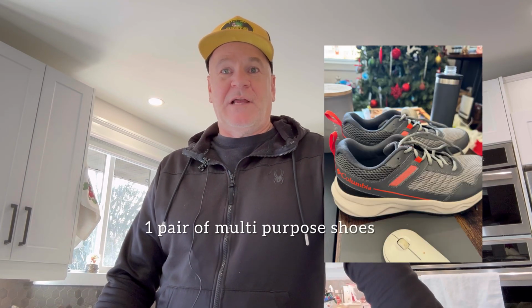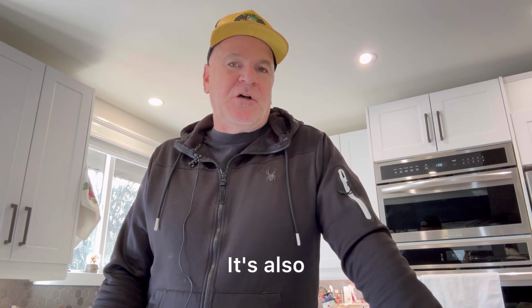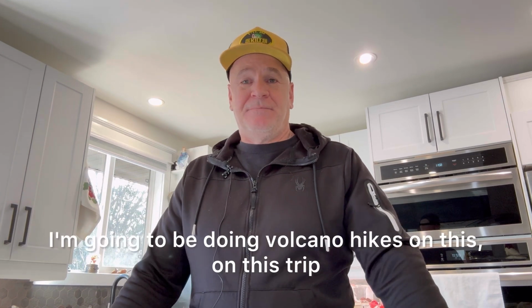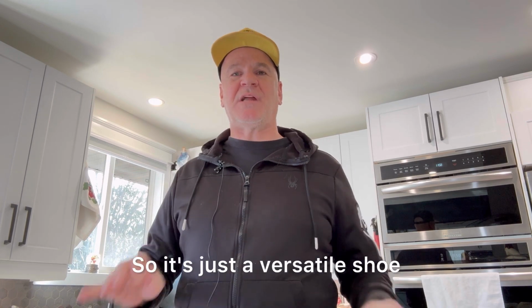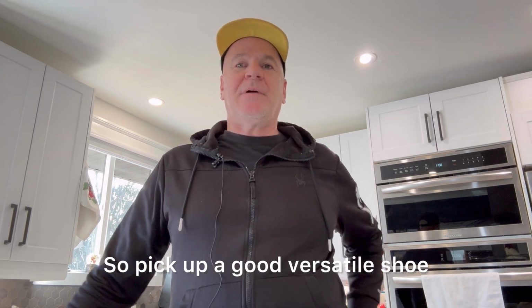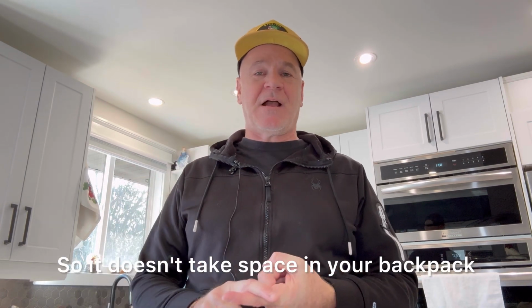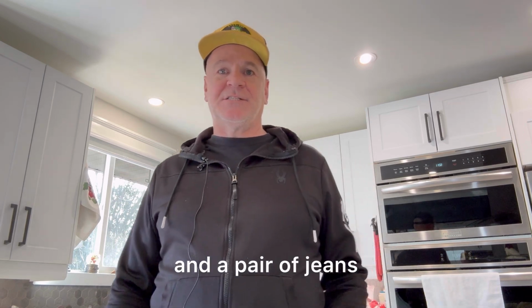So it looks nice if you're going to go somewhere decent out for dinner or to a bar or something like that. It also works for hikes. I'm going to be doing volcano hikes on this trip, and it works really well for those too. It's got good grip. So it's just a versatile shoe. So pick up a good versatile shoe and just wear it, so it doesn't take space in your backpack. Same thing with a hoodie and a pair of jeans, although on the way back, you may have to jam it in.